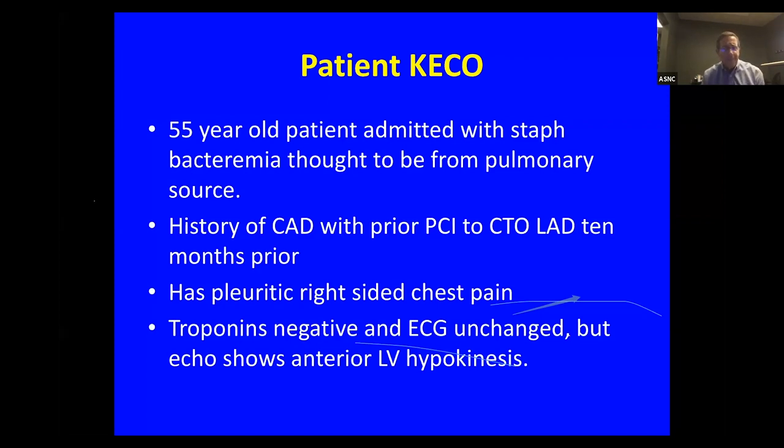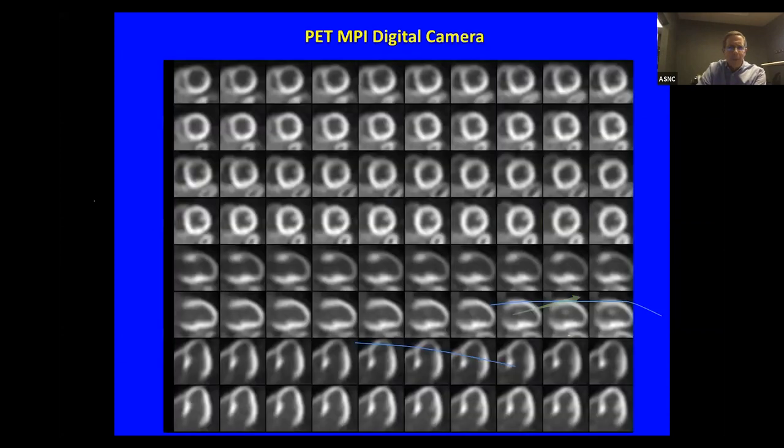He got better. He did have known coronary disease with a prior intervention to a chronically occluded LAD. And he was having pleuritic right-sided chest pain, which they thought was probably from his pulmonary infection. His troponins were negative. The EKG didn't change, but he got an echocardiogram, and this showed anterior hypokinesis, which would look worse than before. And so he gets a PET scan order, and this is our digital PET system. You see the higher resolution, you can see the RV very well in the study.